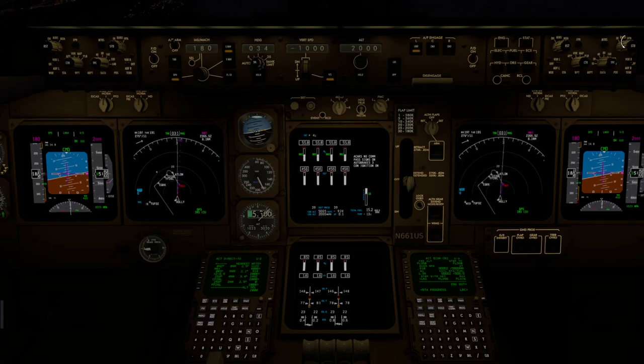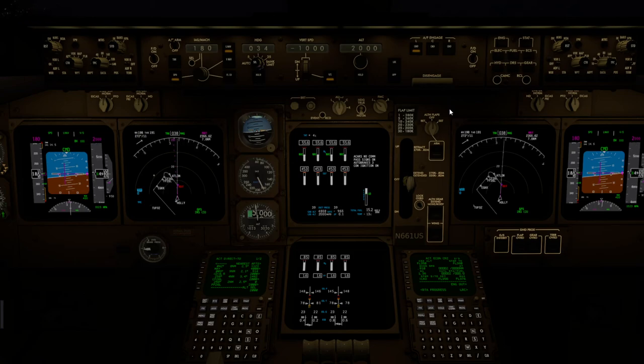Okay, we're now direct May Field, I believe, is the VOR. And okay, the ILS is dialed in. Glide slope localizer will get here in a moment.